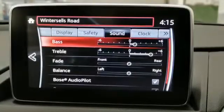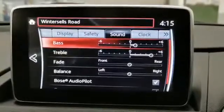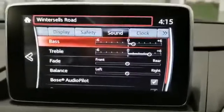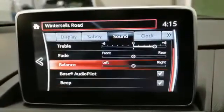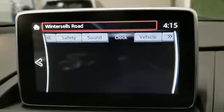Sound. You've got Bose sound system here with integrated speakers in the headrest, funnily enough, to give you a much more immersive sound experience. But you've got bass, treble, fader balance, Bose audio pilot, which will adjust the level of the sound to compensate for any road or engine noise.